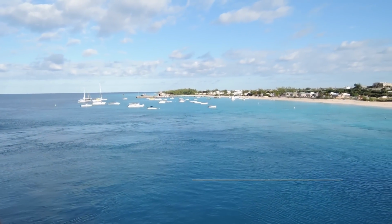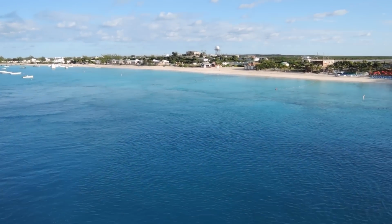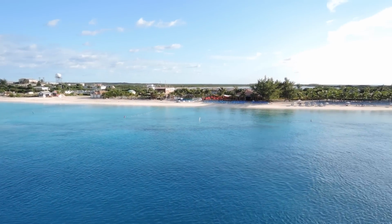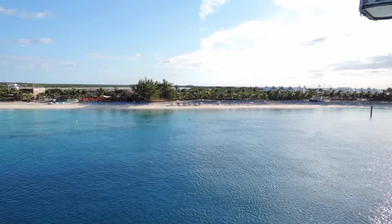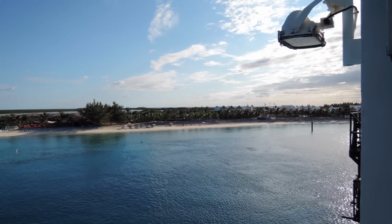So we are in Grand Turk. Look how blue the water is. I hope it's showing up. It's so pretty. Be getting off the ship down here. Basically, they have like a little beach and everything right here.